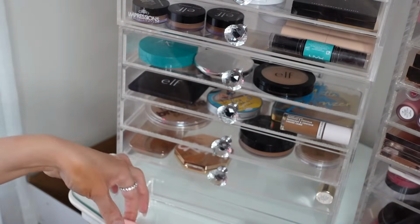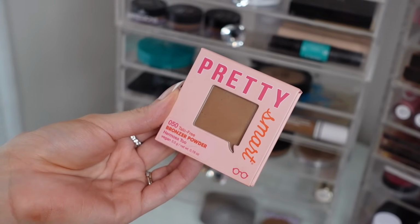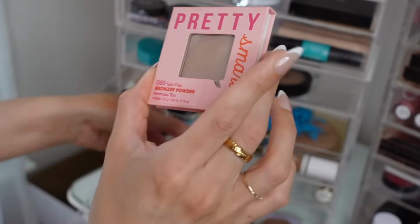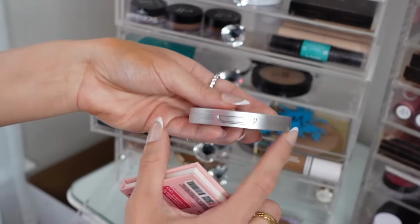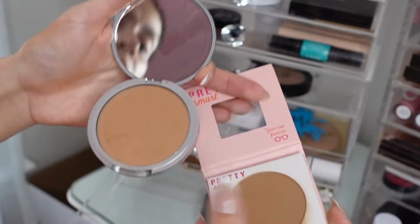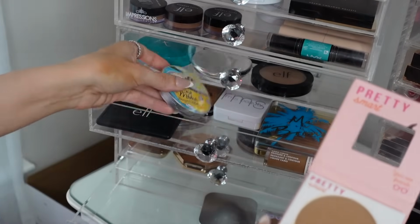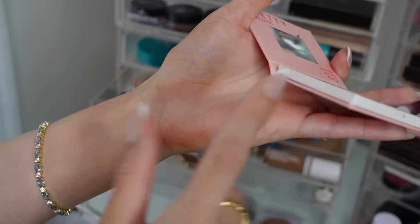I really do. We have the Pretty Smart Bronzing Powder. This one is in the shade Hermosa 2050, talc free. Again, if you loved the Balm Cosmetics, you're going to love this brand, Pretty Smart. Now that I look at it, obviously the packaging is different, but the formulas of these are very, very similar. They're gonna give you just a really smooth golden glow, buildable pigment. Both of these have a bit of a satin kind of formula too, which I really like. I need to use this bronzer more actually.